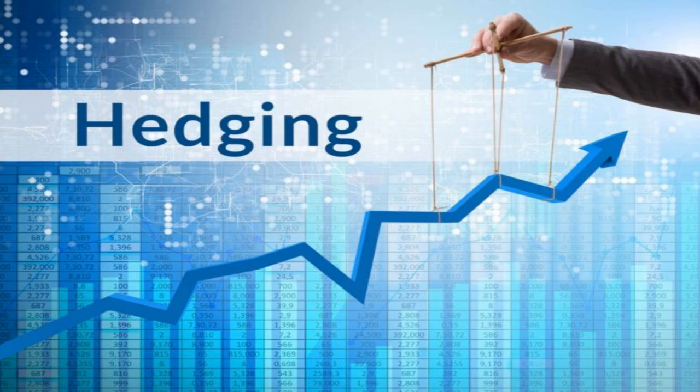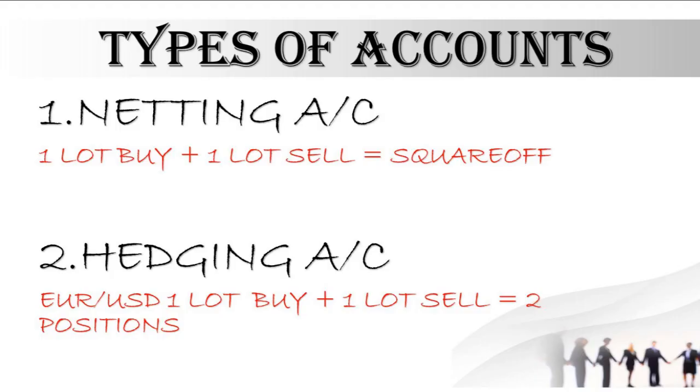First, you need to know that there are two types of accounts existing, because most people don't even have any idea about that. The two accounts are the netting account system and the hedging account system. If you take the netting account system, in simple words, one lot buy will be closed by one lot sell. So this is the concept of netting.